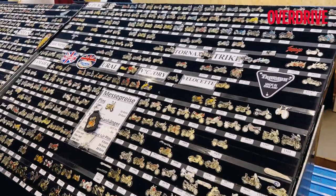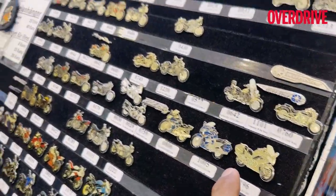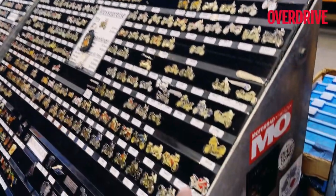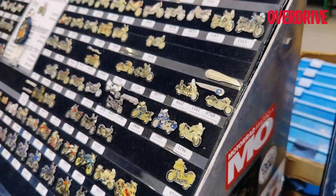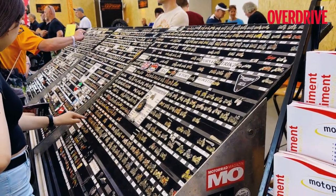And then you also have many moto pins. So you can literally choose what bike you like. They've segregated it as per different brand names. And then if your favorite bike is here, you can just buy this lapel pin to put on your jacket. And there are plenty of those, priced at 10 euros each.